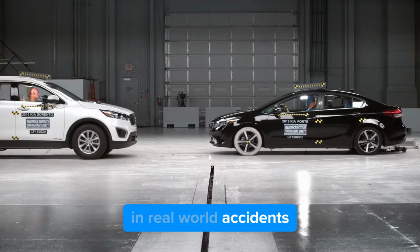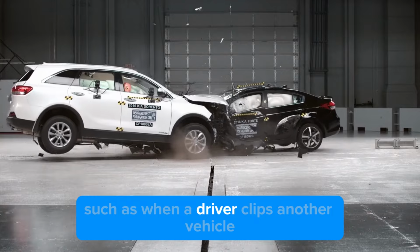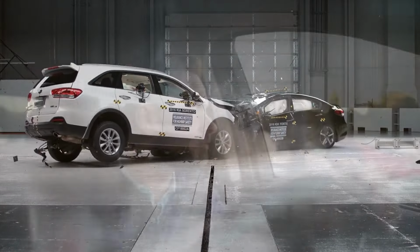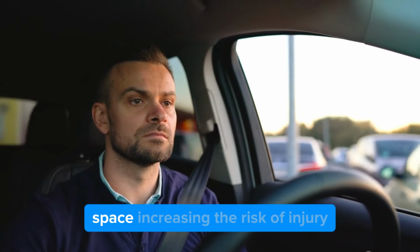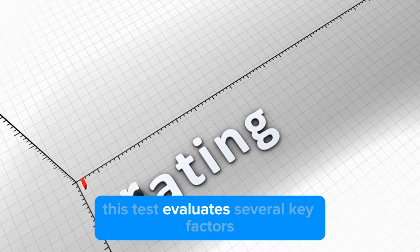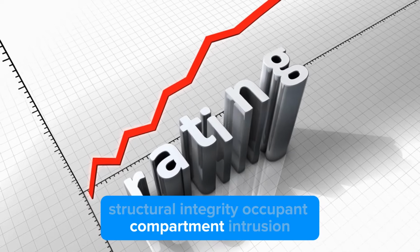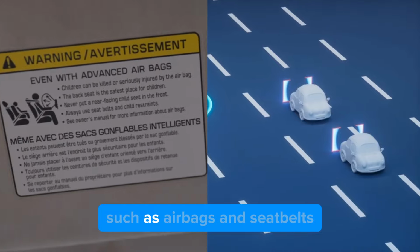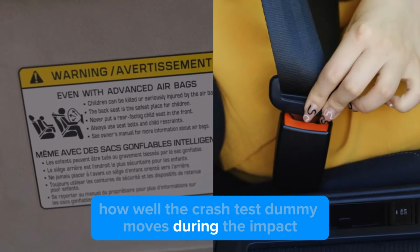In real-world accidents, small overlap crashes are relatively common, such as when a driver clips another vehicle, strikes a tree, or hits a pole. These types of collisions can lead to significant intrusion into the occupant space, increasing the risk of injury. This test evaluates several key factors: structural integrity, occupant compartment intrusion, effectiveness of restraint systems, such as airbags and seat belts, and how well the crash test dummy moves during the impact.